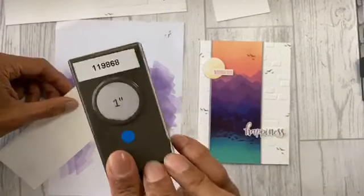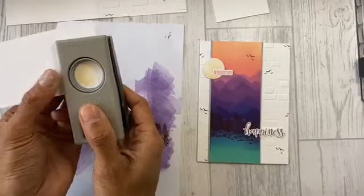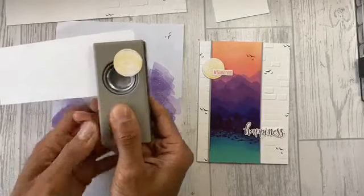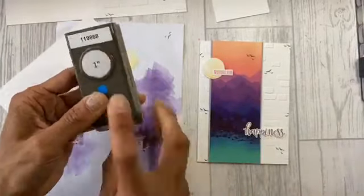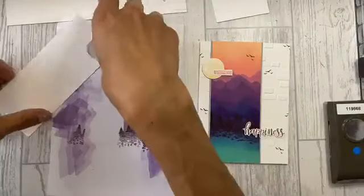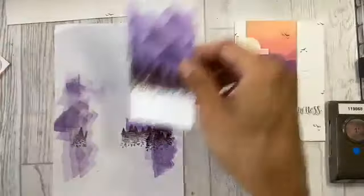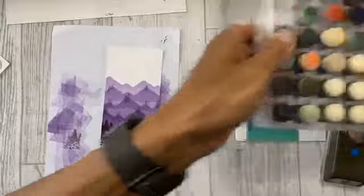The 1 inch punch perfectly coordinates with this stamp, but it is retiring, I believe, so get it. Such a handy tool, so we're probably gonna be keeping that. Yeah, I don't think we'll get rid of that. So put that aside, and then we'll do some sponging. With the sponging, I'm gonna use sponge daubers.